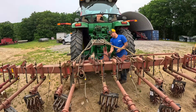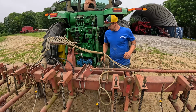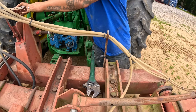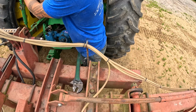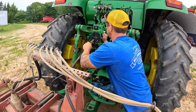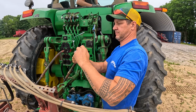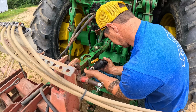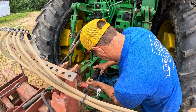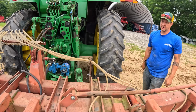That don't fit in the middle. Maybe this pin. Oh, look at that nice wrench you got there. Yeah. Where'd that come from? Ohio. With 2 guys.